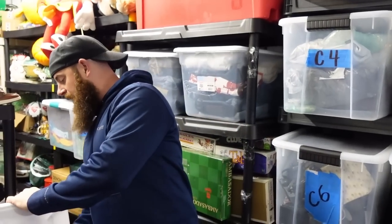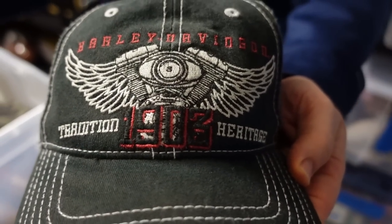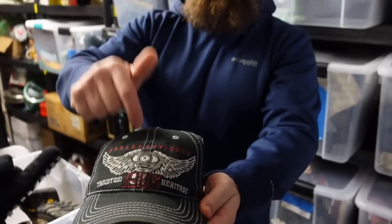And then a Harley Davidson hat went out. This one's in really good condition. Got it for $2 the other day at a yard sale. Sold within like a week. That's pretty fast for hats. So for $12 plus shipping.